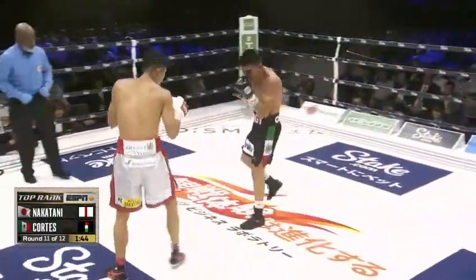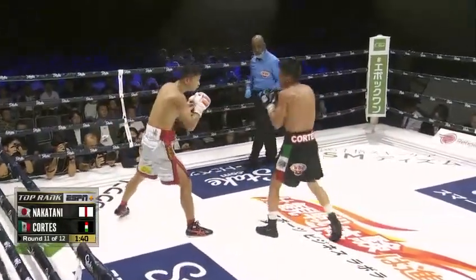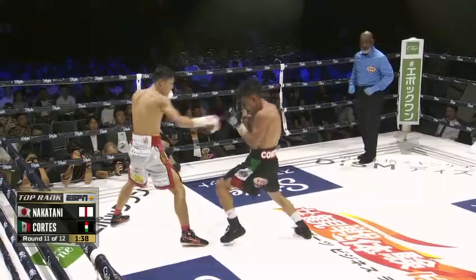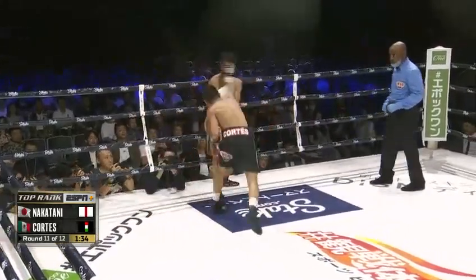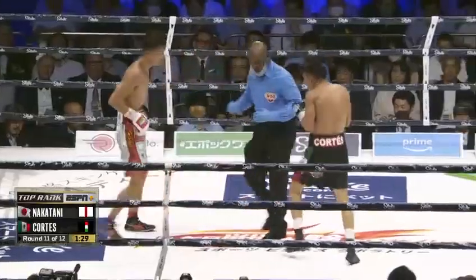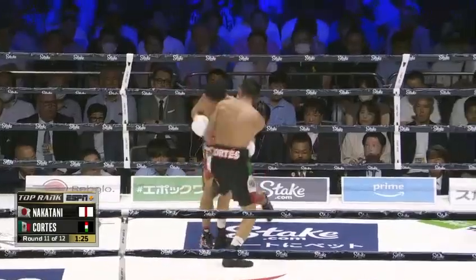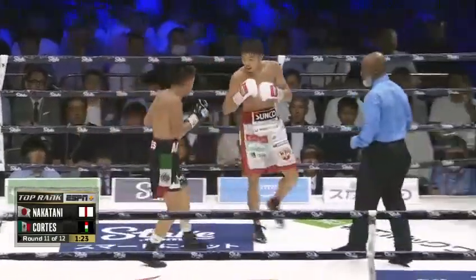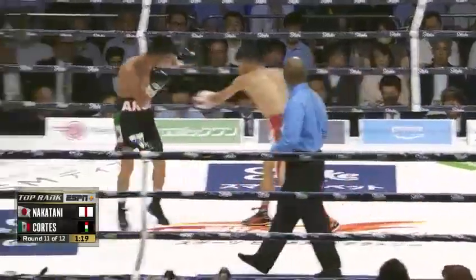Catching Nakatani going back and being first. That's what he did in the first minute of this round, and so he was able to get off some of those exchanges. And right there, he eats a straight left hand from Nakatani. And he's eating a lot of good straight left hands there up top. And I will say he probably has a good chin, but maybe just a soft body. So I think Nakatani should put more effort going back to the body, just like that.